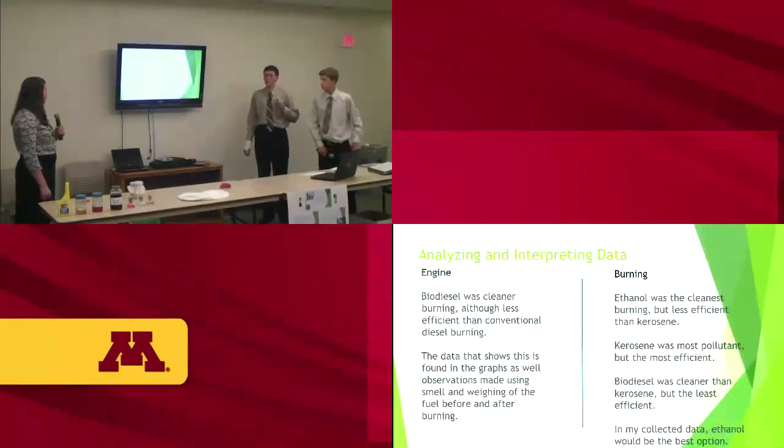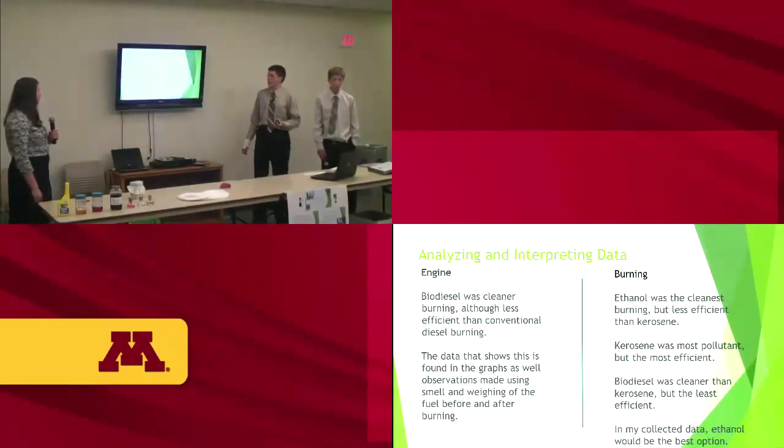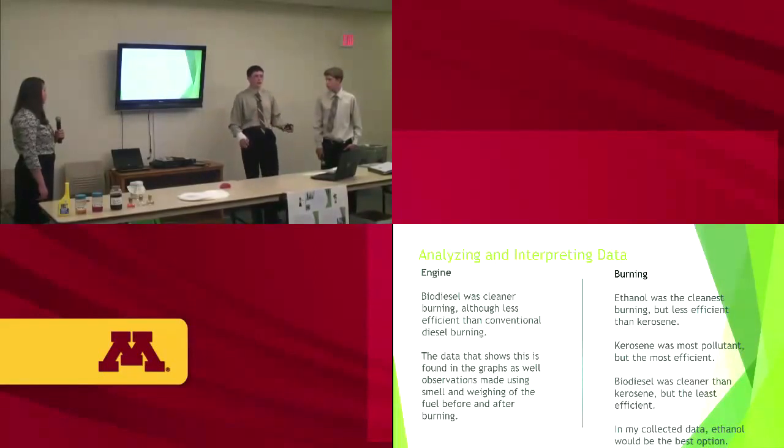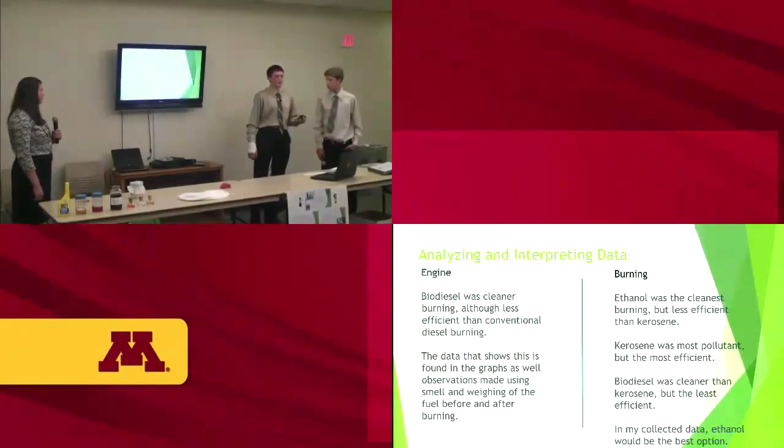So what I found mainly when I was testing the biodiesel versus conventional diesel in my engine was that biodiesel was cleaner burning. Although less efficient than conventional diesel, I did use more biodiesel when I was running it. And this data is shown in the graphs, as well as some visual observations of the engine running. There was less smoke, and the smell was drastically different of the exhaust of both. And I also weighed the diesel before and after burning to determine how much was used.